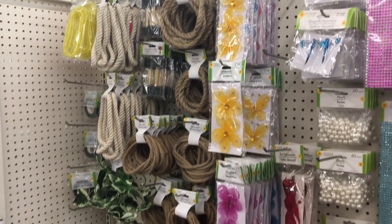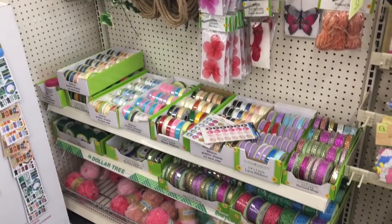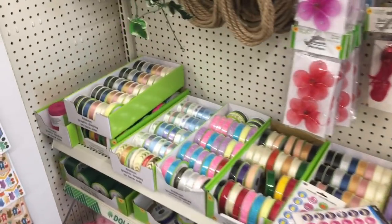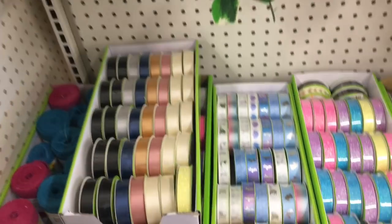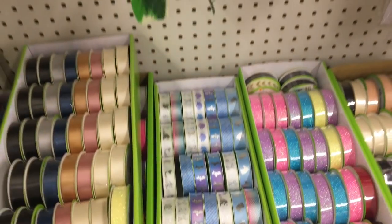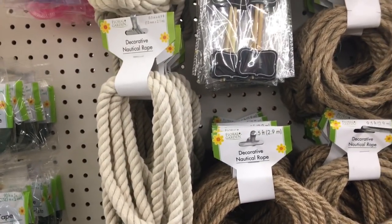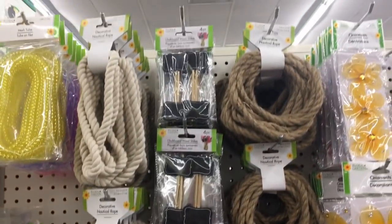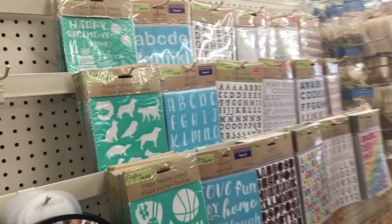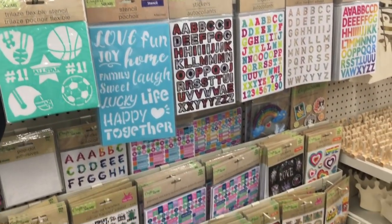Another exciting thing when I walked into this Dollar Tree, I was going down the craft section because this one has a crafter square now and they had restocked everything. The last time I did a What's New at Dollar Tree, they had not restocked their shelves. They were completely wiped out. And look at this, I finally found that white nautical rope that everyone has been searching for. It's so hard to find. This Dollar Tree had a ton of it. They have a bunch of stickers.